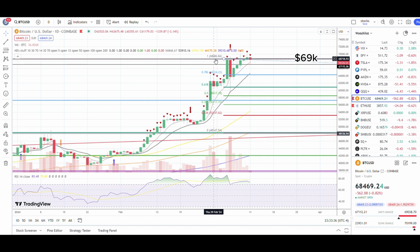So obviously there are going to be investors concerned about what is going to happen after this price action, because Bitcoin has already gone through a parabolic move over the last couple of months, and this is a very good price point.